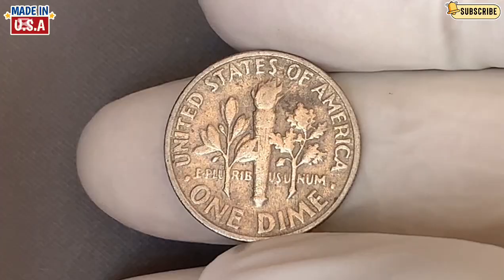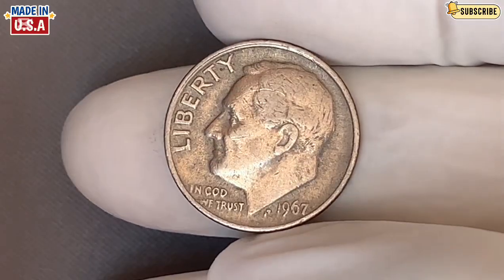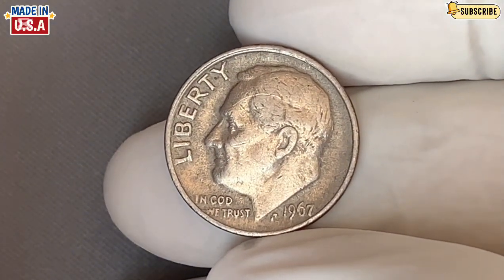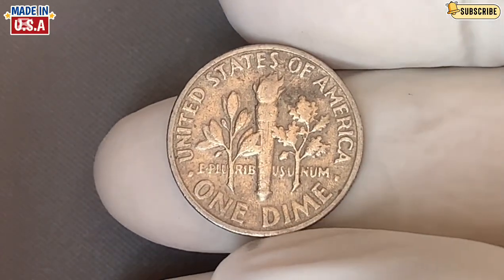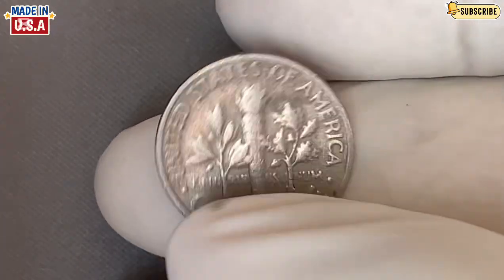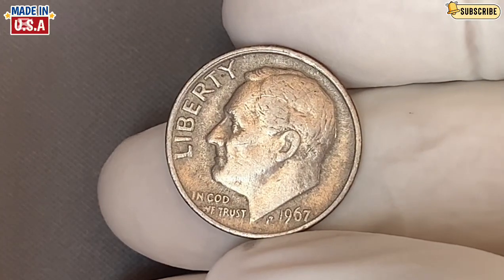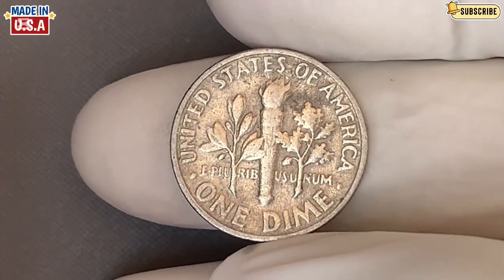First, let's take a look at the history of this iconic coin. The Roosevelt dime was first introduced in 1946, just after the passing of President Franklin D. Roosevelt, to honor his memory and legacy. The design, which was created by artist John R. Sinek, features a profile of Roosevelt on the obverse side, while the reverse showcases a torch, an olive branch, and an oak branch, symbols of freedom, peace, and strength. These symbols are powerful and meaningful, representing the core values of the United States. The Roosevelt dime became an instant part of American currency, and its design has remained largely unchanged for decades.